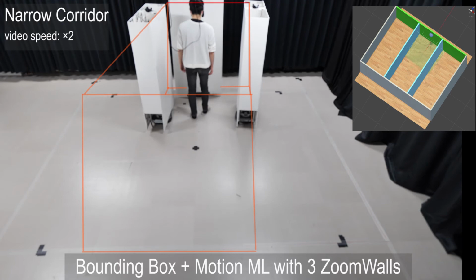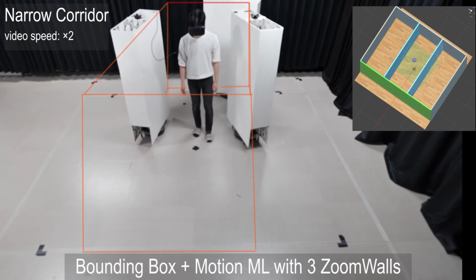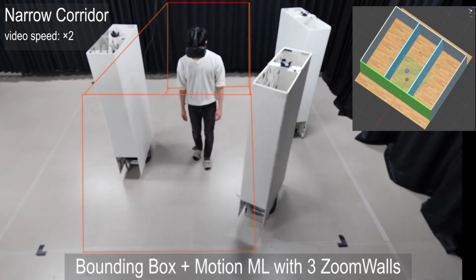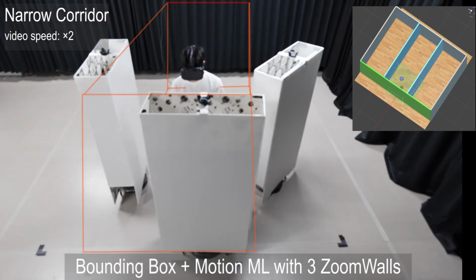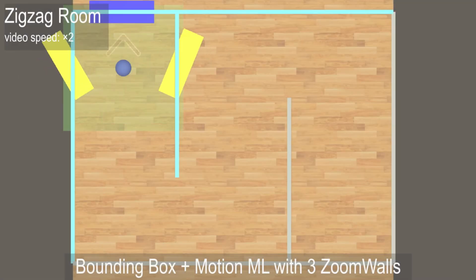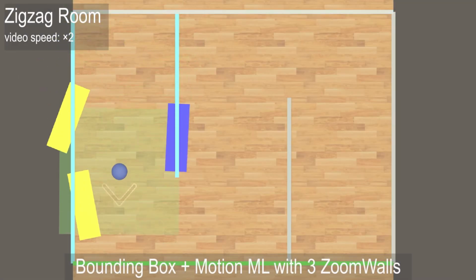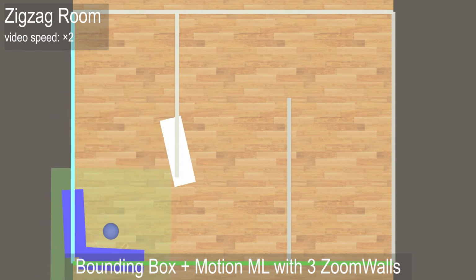We briefly show our explorations for different kinds of rooms using 3 zoom walls with the bounding box plus motion ML predictor, which was shown to be best from our simulations. Here the 3 zoom walls can be used to represent a narrow corridor where all the walls, the sides and the front, and corners are fully materialized by reusing 3 zoom walls. Second, zoom walls can represent a zigzag-shaped room as an instance of a complex maze-like environment.